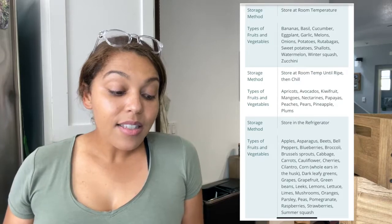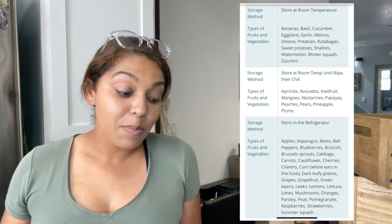So things that should be at room temperature: bananas, basil, garlic, onions, potatoes, sweet potatoes, winter squash, and zucchini. Later we will have summer squash, so I had to look up the difference between winter and summer squash. Winter squash is typically something that has a hard skin like a pumpkin. Summer squash is something that has a soft skin. Yeah. So, I mean, already out of the things I mentioned for room temperature, I don't put basil in the proper place. I leave that in the fridge, so that's a no-no.